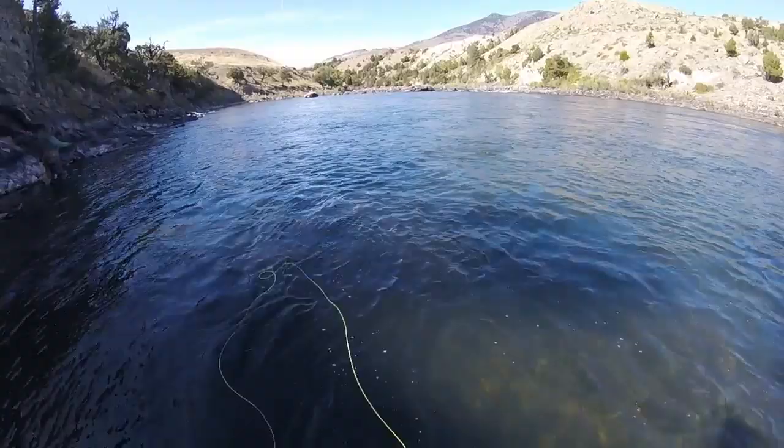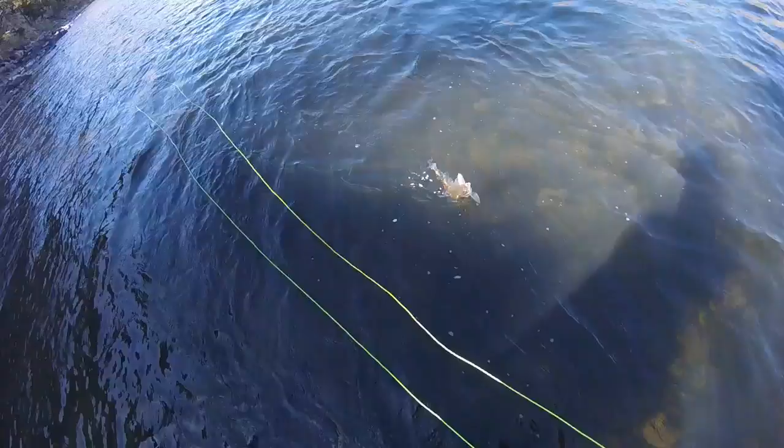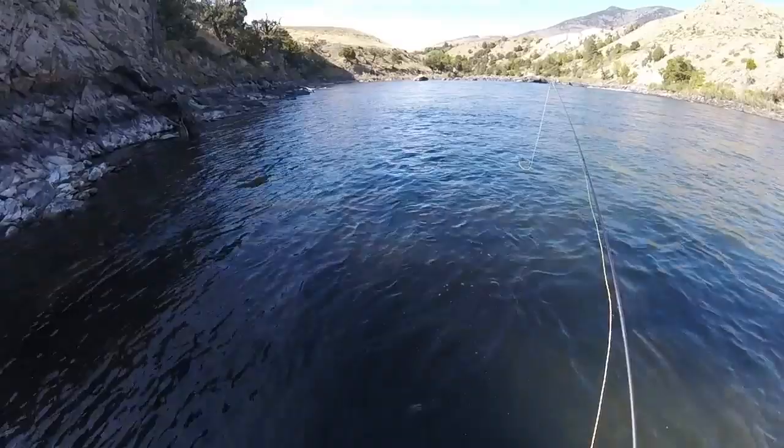Oh, another whitefish. But you know what? They're a little bit more fun to catch on top. A little bit more fun. Oh, he swallowed it. Okay, guys. Let's go after another one. There's a close one here. Fly's floating down. That might have been a whitefish, but then let it go.